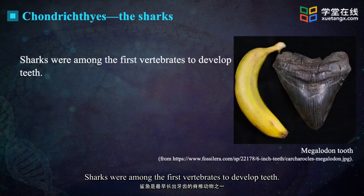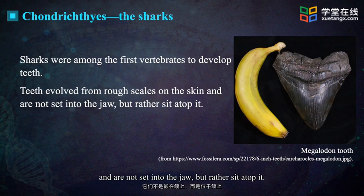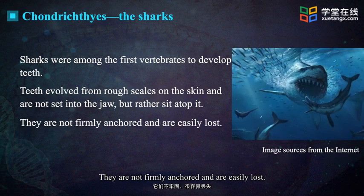Sharks were among the first vertebrates to develop teeth. These teeth evolved from rough scales on the skin and are not set into the jaw, but rather sit atop it. They are not firmly anchored and are easily lost.